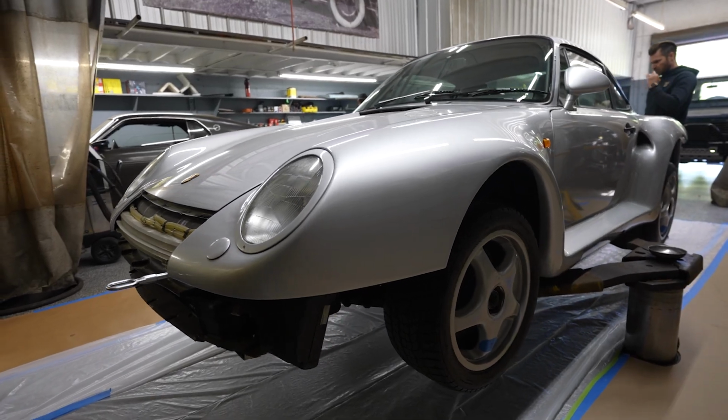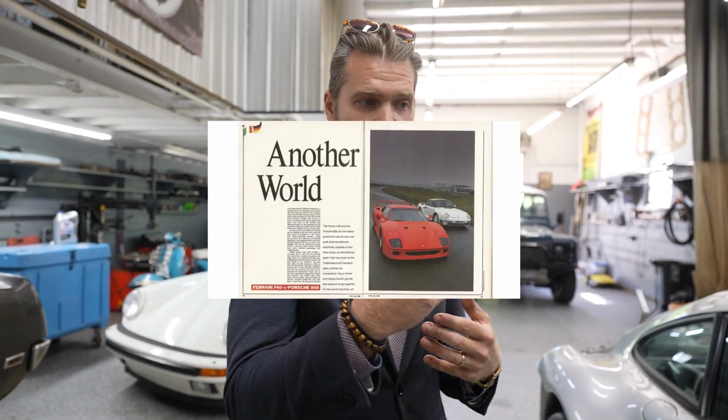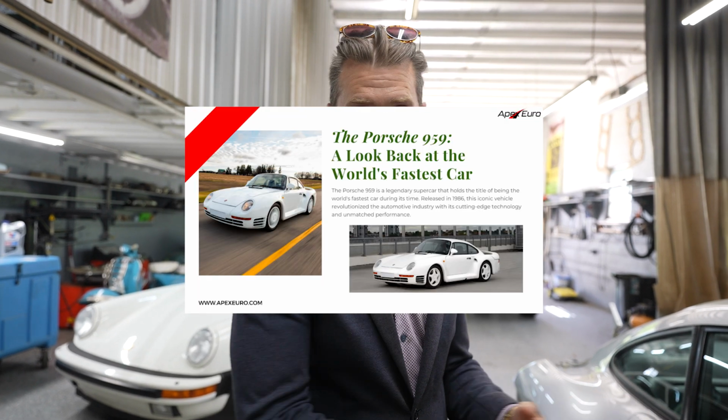So over here to my left, we have a 1987 Porsche 959. Now, if you're a Porsche person, you're probably geeking out like the rest of us because these cars are so special, so unique. This car set so many benchmarks in its own regard. When it was produced, it was the fastest street legal production car ever made at the time.